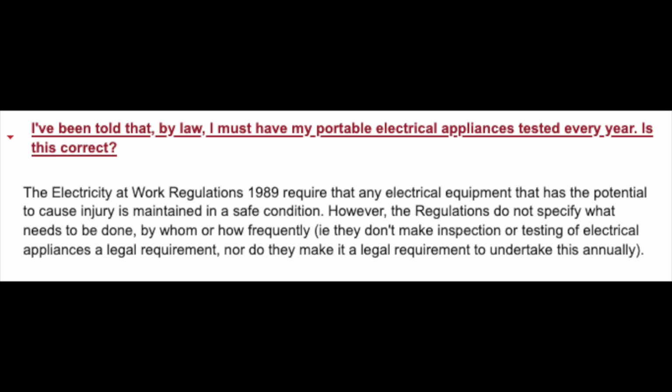No. The Electricity at Work Regulations 1989 require that any electrical equipment that has the potential to cause injury is maintained in a safe condition. However, the regulations do not specify what needs to be done, by whom and how frequently. They don't make inspection and testing of electrical appliances a legal requirement, okay? Nor do they make it a legal requirement to maintain them annually.